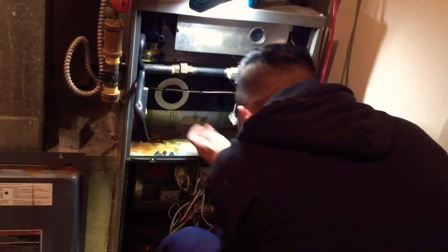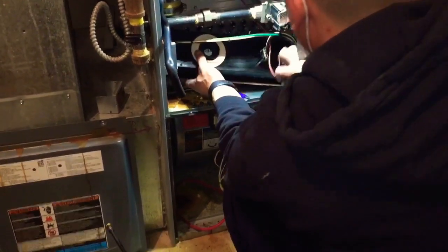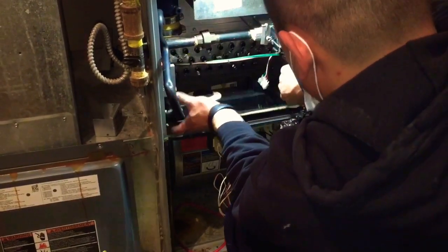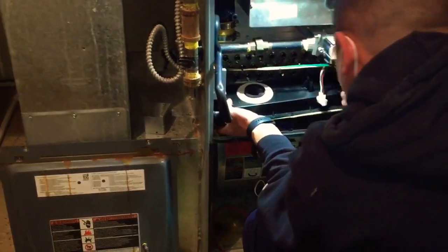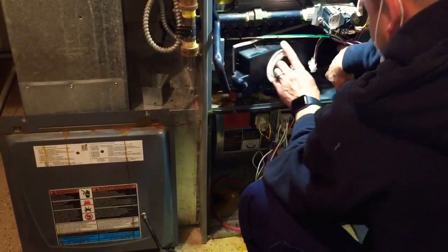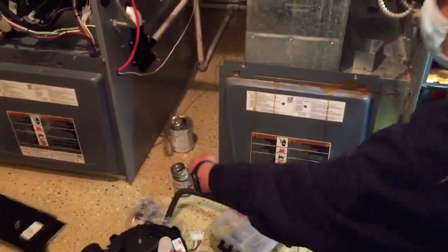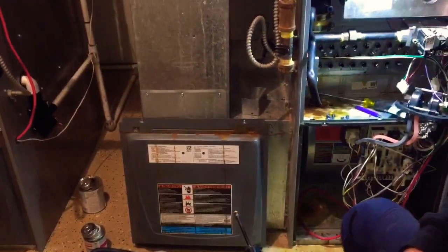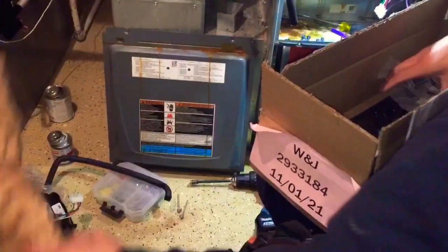Seems it's hard to remove. Yeah. Your collector box. Okay.